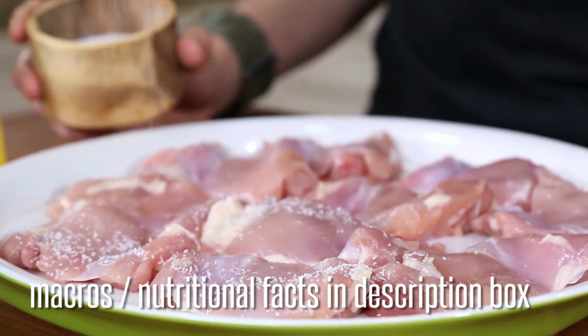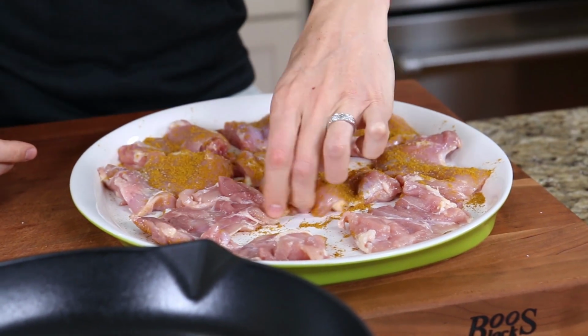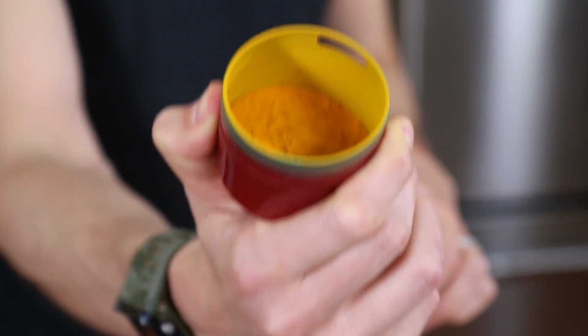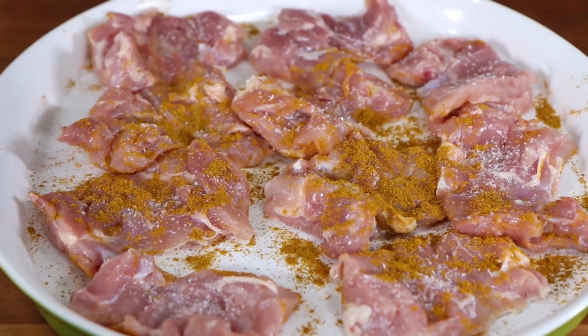All right, first up, we gotta season our chicken with a good pinch of salt and then shake over a generous amount of curry powder. And you can see the madras curry powder is heavy on turmeric, which I love that yellow color. But if you can't find one that has a lot of turmeric, just add it yourself. And it's gonna give it that beautiful yellow color. So flip these guys over and then dust them with a little more salt and spice rub.